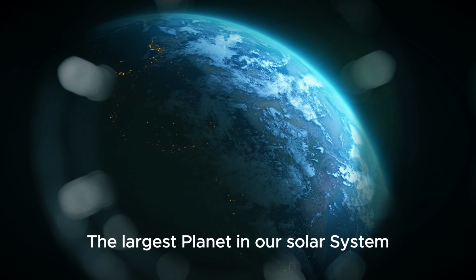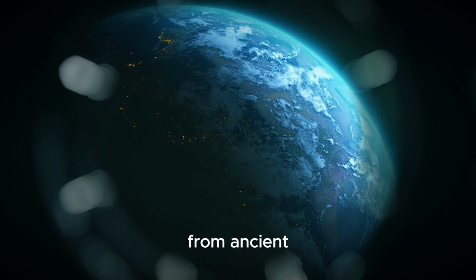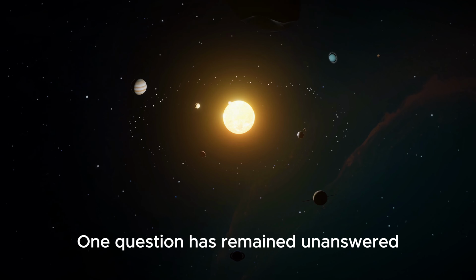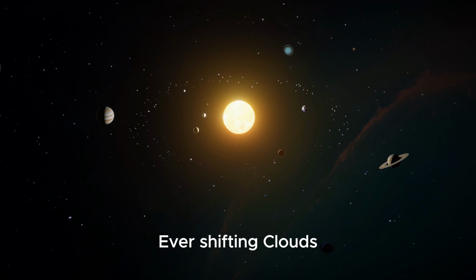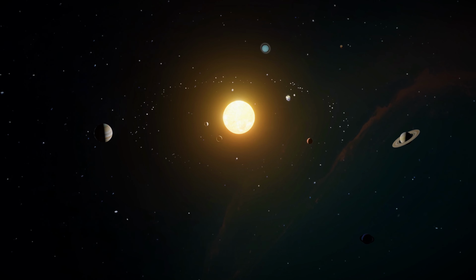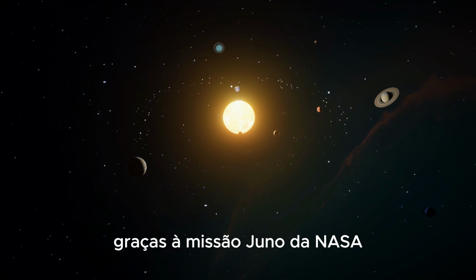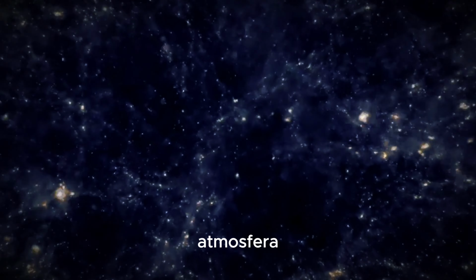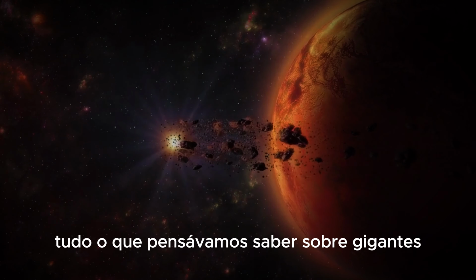Jupiter, the largest planet in our solar system, has always been cloaked in mystery. From ancient astronomical records to modern space telescopes, one question has remained unanswered. What lies beneath its dense, ever-shifting clouds? For centuries, scientists could only speculate. But now, thanks to NASA's Juno mission, we're finally peeling back the layers of Jupiter's atmosphere, and the discoveries are rewriting everything we thought we knew about gas giants.